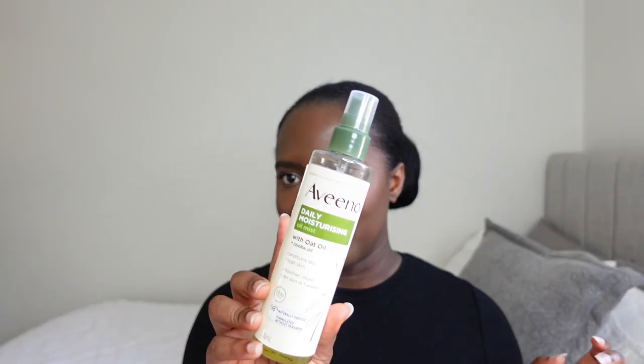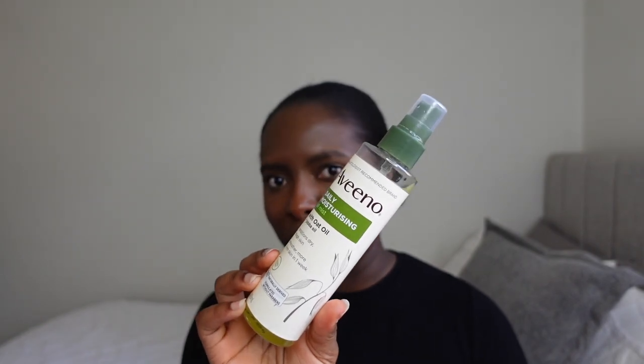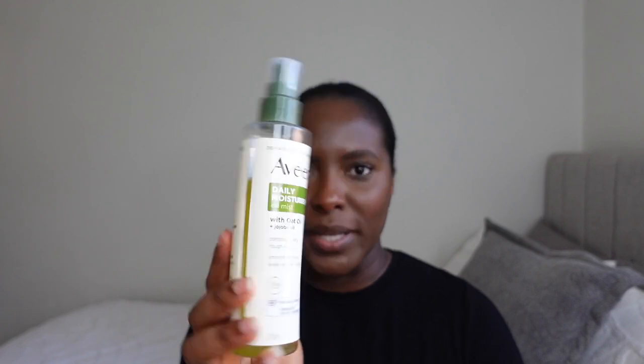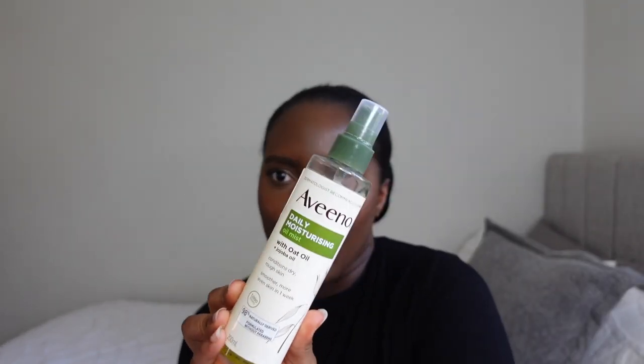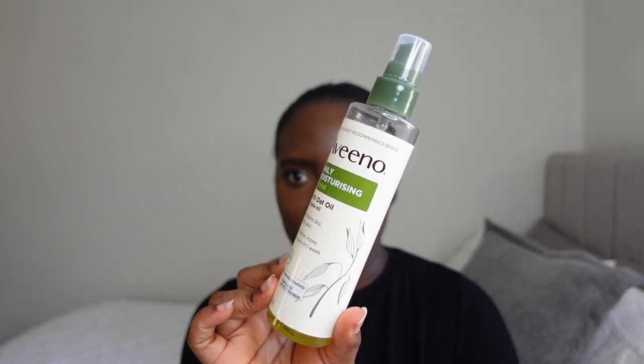If you're on Instagram and you follow Melissa's Wardrobe, Mel made me do it. Yep, this is a Mel made me do it moment. This is the Alvino Daily Moisturizing Oil. In the UK and US, I think it has different packaging. This is what I found. I think it's the same thing, but just different packaging in Australia.